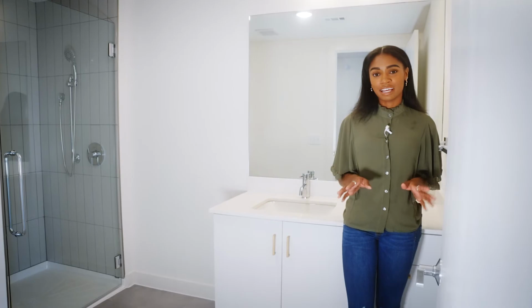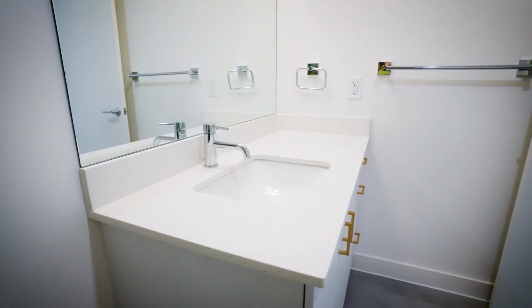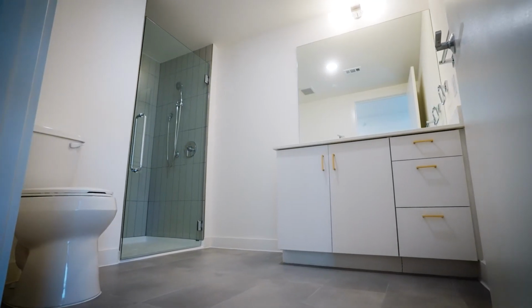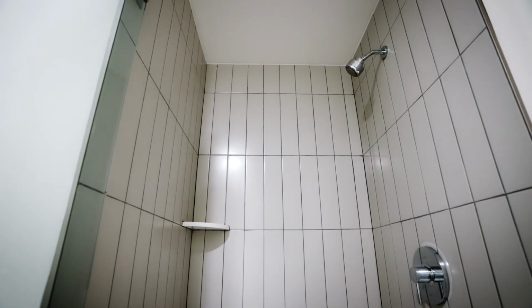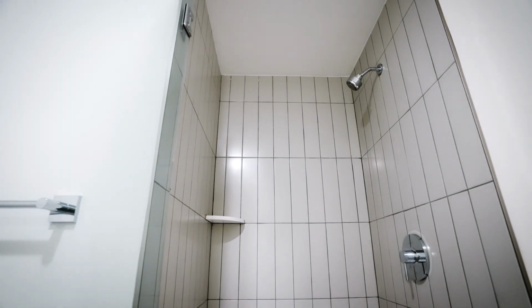this place your own. Every bathroom in the Joule is going to come with this large countertop sink and enough storage underneath to keep your bathroom neat and tidy. You'll also have this beautiful large stand-up shower with a shelf in it to hold anything you might need.